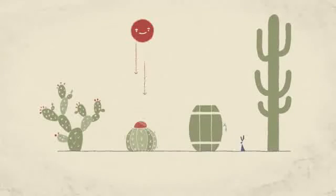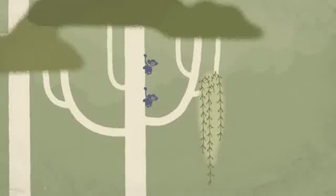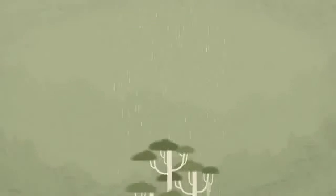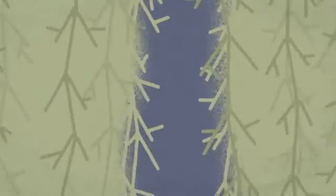Taken together, these features make cacti well equipped to survive their environments. From the driest desert to a tropical rainforest, the mistletoe cactus can live on the branches of trees in the rainforest. Though there's lots of water around, not much of it reaches the cactus here, and there's nowhere for its roots to go. So even here, the cactus survives using adaptations that long ago helped its ancestors survive the desert.